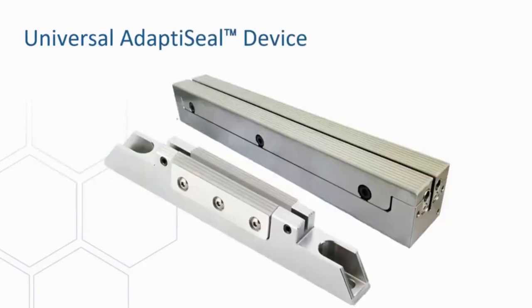LAKO is also working on a UAD, or a universal AdaptiSeal device. This utilizes a polymer material that can be used in cold seal and heated applications of up to 300 degrees Fahrenheit. This polymer will have the same compression characteristics of the PSD crimpers while having the capability of being run as a hot seal jaw.